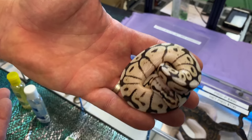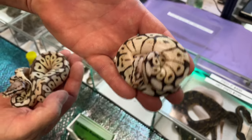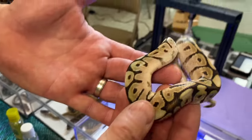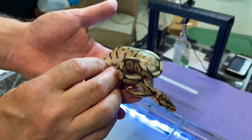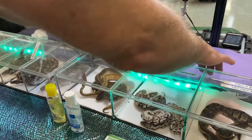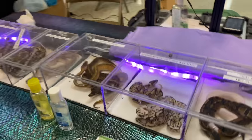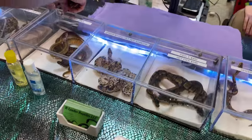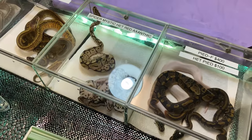I like that one a little bit better. That's the one I have the picture of. Yeah, those are nice. Super nice. Darker. Yeah, that one's a bit darker. Really nice. Yeah, guys, definitely check him out. You're on Instagram and Facebook, right? Yes, Instagram and Facebook. Go check him out. Got some really awesome stuff. So that Spider Mystic Het Red stuff's really cool.